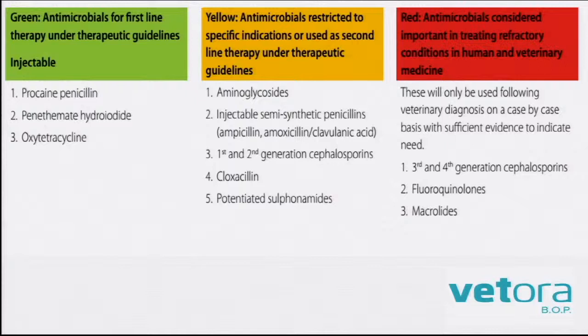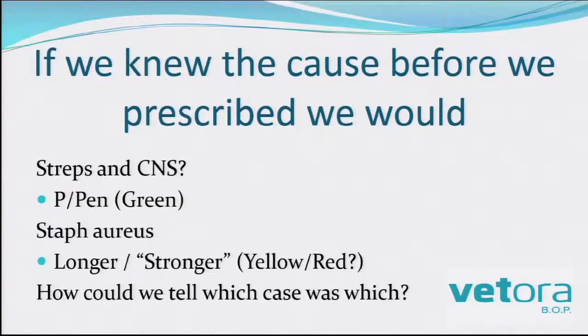So one part of the study that we were trying to look at was whether the bugs that were causing clinical mastitis in New Zealand were in the same type of proportion as the way we were prescribing our antibiotics. If we knew the cause before we prescribed, for streps and CNS, which are the majority of our infections, we would prescribe procaine penicillin, something short, a green antibiotic of less importance to human health. If we knew it was Staph aureus before we started, we would prescribe something stronger and longer. But how could we tell the difference and how could we tell which was which?